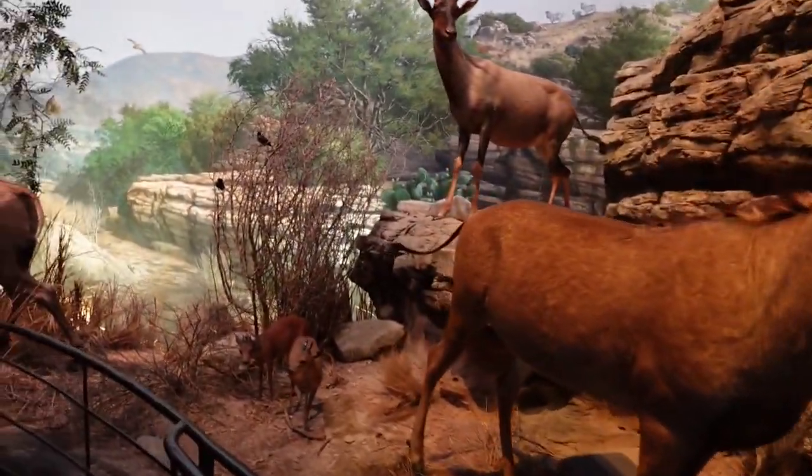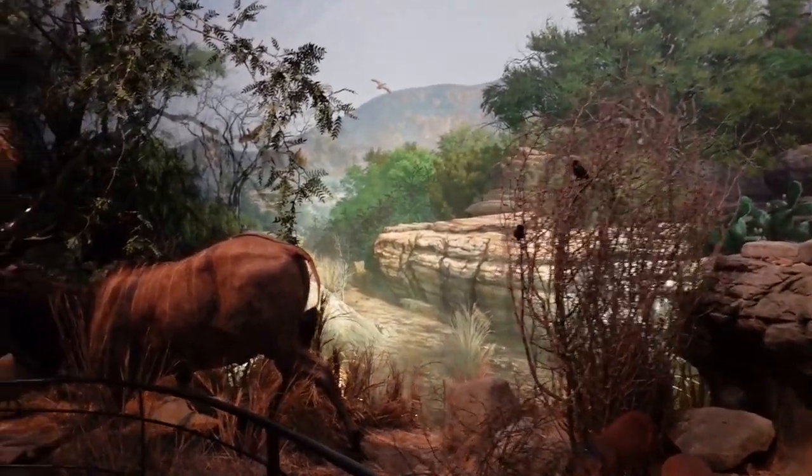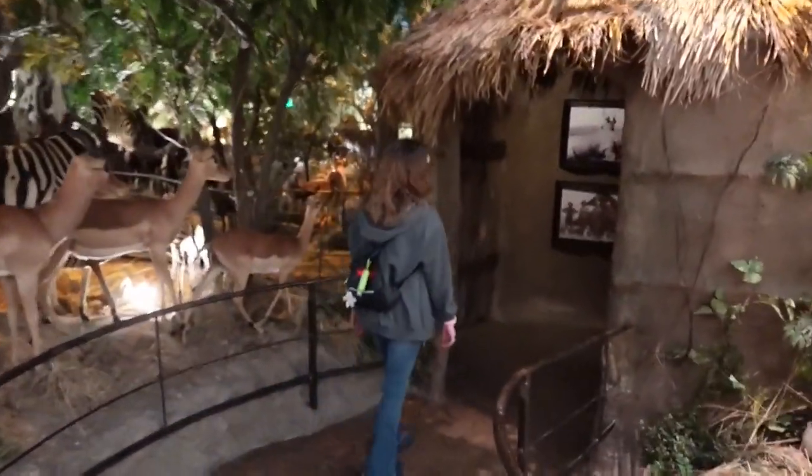Pretty cool room here though. And then we're on to the next room. We got another dark room, so I'll do my best to get some of these. These are the lions. Kind of doing the camp. There's a not so happy baby coming up behind us. Some hippos.